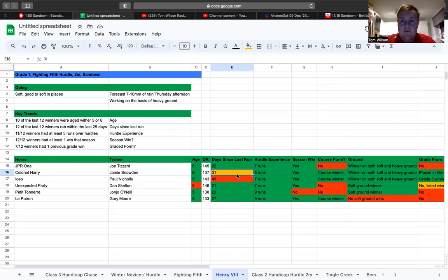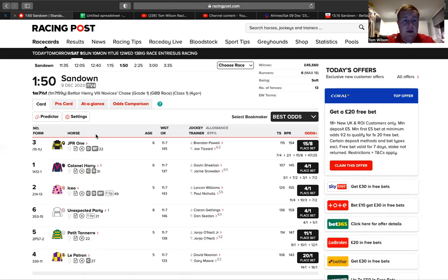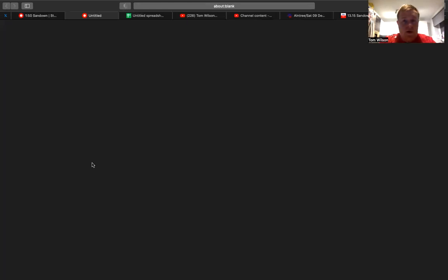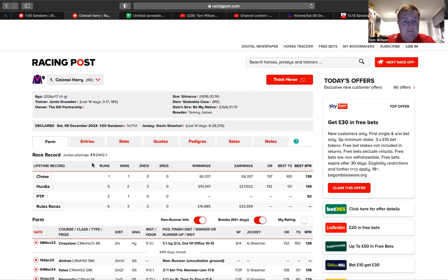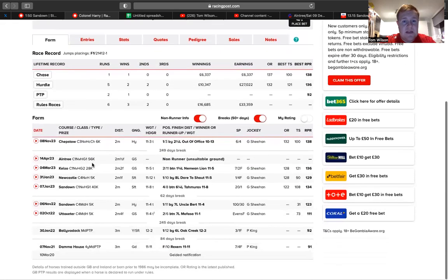They were wanting to just get a full circuit then. I think because of how easy they were on the second, people have been playing down Colonel Harry's performance that day. He's already a course winner here at Sandown, Colonel Harry. He's also placed in a grade 2. He's a winner over the trip. He's got soft ground form. I think he's got a really good chance of upsetting the apple cart here.